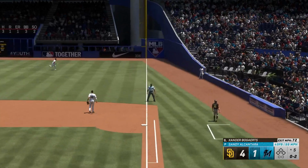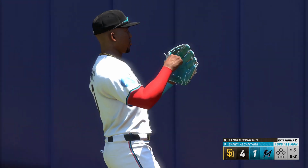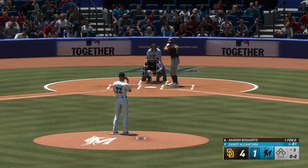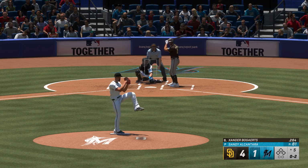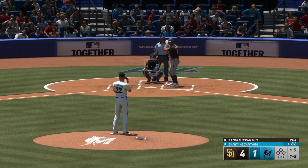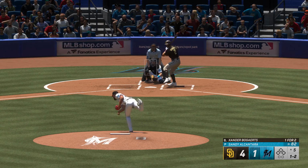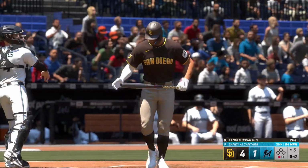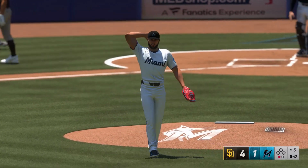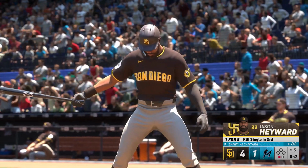Now this is in the air down the line, and that's a foul ball. Breaking ball misses down and away. Well, that's kind of what you expect in an 0-2 count. Excellent job of the hitter to have the plate discipline to lay off of that pitch. Swing and a miss, struck him out. He's notched 4 strikeouts now. Now the left fielder, Jason Hayward.